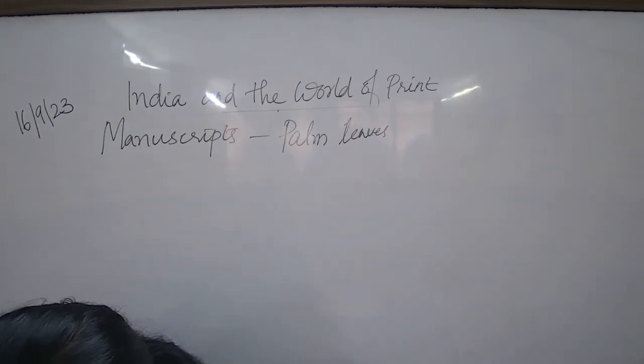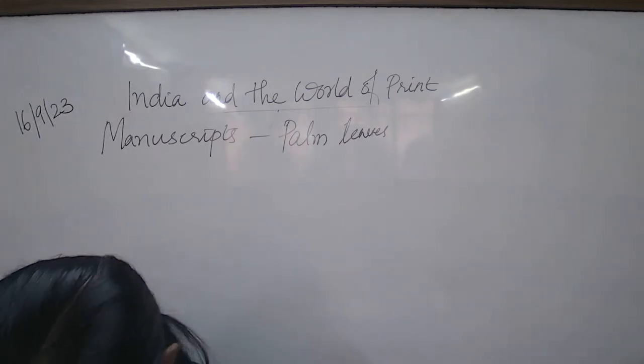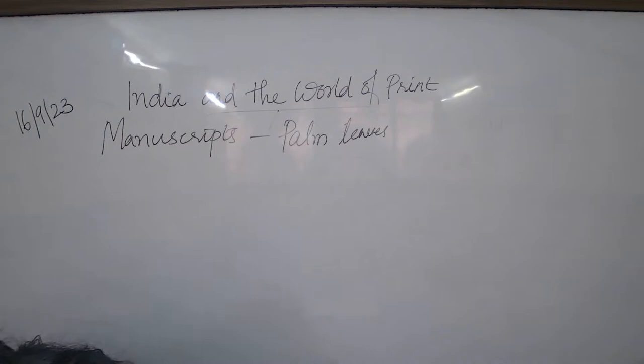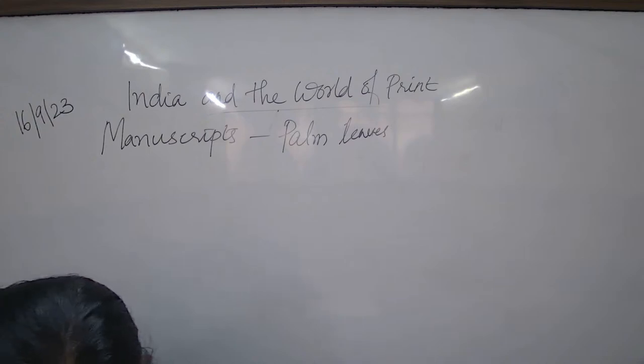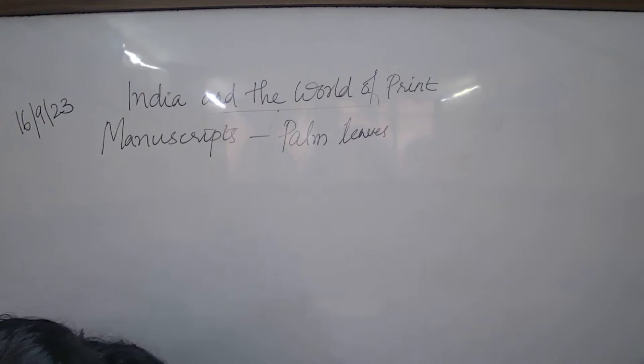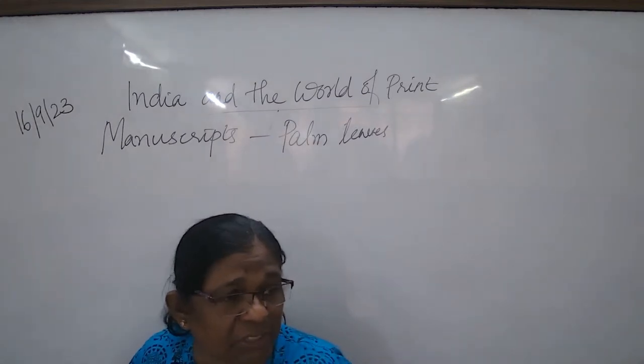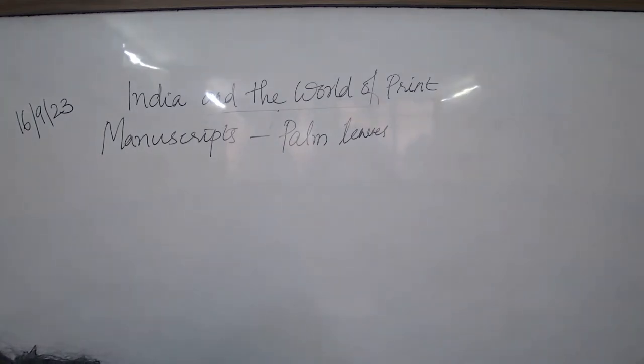Ram Mohan Roy published the Sambad Kaumudi. These names you have to underline. In 1821, the Hindu Orthodoxy commissioned Samachar Chandrika to oppose the opinion. Orthodox Hindus published Samachar Chandrika. In 1822, two Persian newspapers were published, Jam-i-Jahan-Numa and Shamsul Akhbar. In the same year, the Gujarati newspaper, the Bombay Samachar, made its appearance. Still, at that time, Gujarat was not separated. Okay, this much is clear to you.